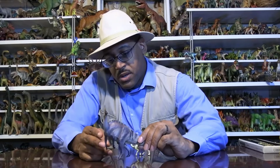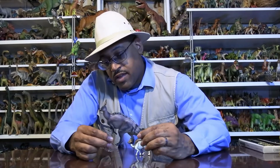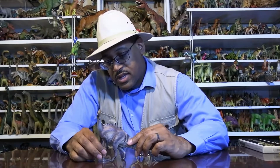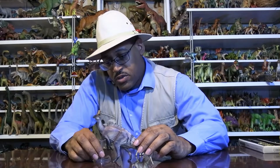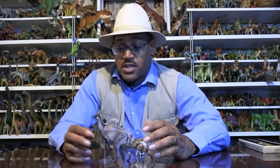Now, my first concern when I put it down was it almost tilted over, so its balance is somewhat off, so they gave you this little stand here to help it, I believe. And again, the idea is that, I guess for display purposes, you don't want it falling over. If the toy falls, the paint's scratched.